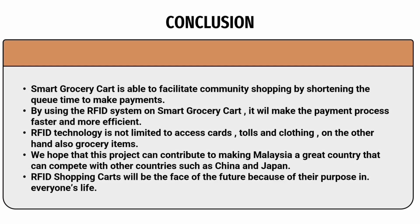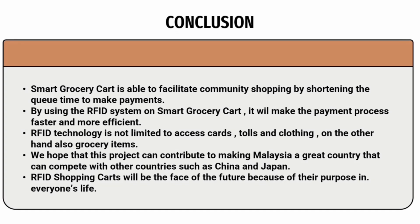So in conclusion, a Smart Grocery Cart is able to facilitate community shopping by shortening the queue time to make payment. By using the RFID system on the Smart Grocery Cart, it will make the payment process faster and more efficient. RFID technology is not limited to access cards, tools, and clothing. On the other hand, also grocery items. We hope that this project can contribute to making Malaysia a great country that can compete with other countries such as China and Japan. RFID shopping carts will be the face of the future because of their purpose in everyone's life.